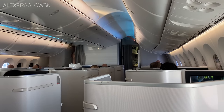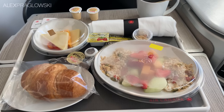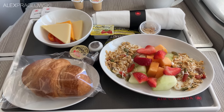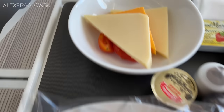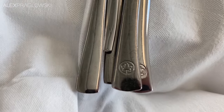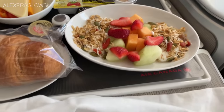When it came to the food on board, I was tempted to go for the omelette since it's always a solid breakfast option, but seeing as I did just have one of those on my previous flight from Montreal, I went for the cold breakfast instead. This came with a plate of fresh fruit, yogurt, granola, and almonds, as well as a croissant, cheese plate, jam, and butter, plus this cup of coffee to drink. That also included Air Canada's actual metal cutlery, and as a whole, this was a very nice breakfast.